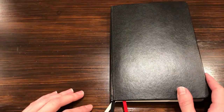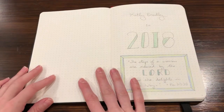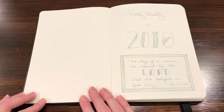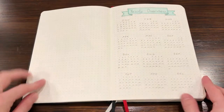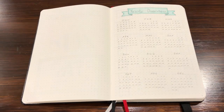Alright, so this is the bullet journal that I've been using, and it has dotted pages. I really do love this one because it has all these great ribbons that just makes my day. My first page has a verse on it, and it's the same verse that I used last year. The steps of a woman are ordered by the Lord when she delights in God's way. And then I have a yearly overview, which really isn't anything except just a calendar showing the months of the year.